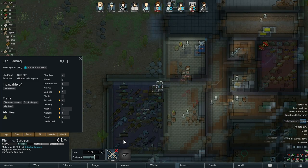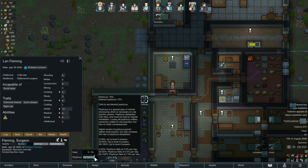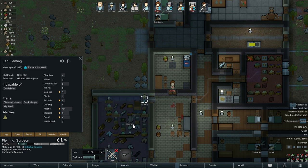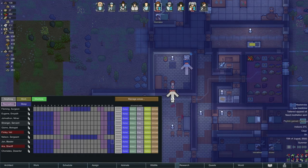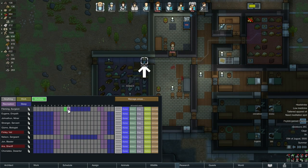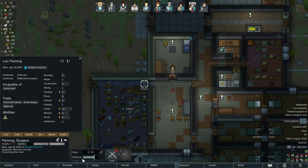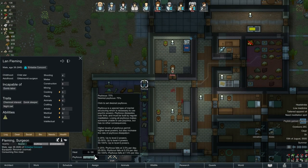Basically, in a nutshell, your heat is a temporary buildup of heat when you cast spells, and Psy Focus is like the fuel. Now, your fuel can only be recharged by meditating. So you need to make sure that Fleming now has meditation in his schedule here. So we'll put in meditation in place of recreation, because it does grant the same bonus as recreation does. It'll give you your recreation skill, but in this instance it will also refill your Psy Focus bar. No Psy Focus, no spells.